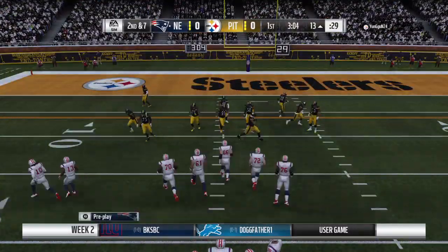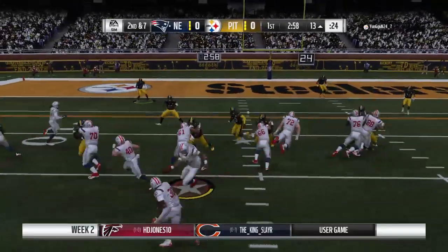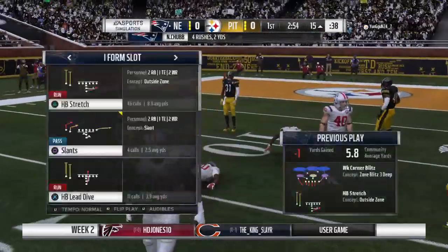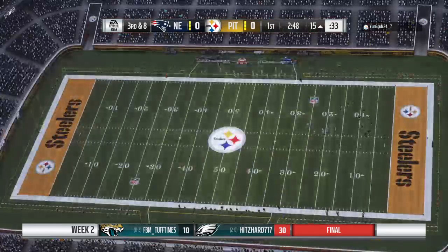Clock rolling as we hit the midway point of this first quarter. Back to the ground. This time it's Chubb. And this play goes nowhere. Losing yardage back to the 15. It'll go as a loss of a yard, and it'll set up third down.